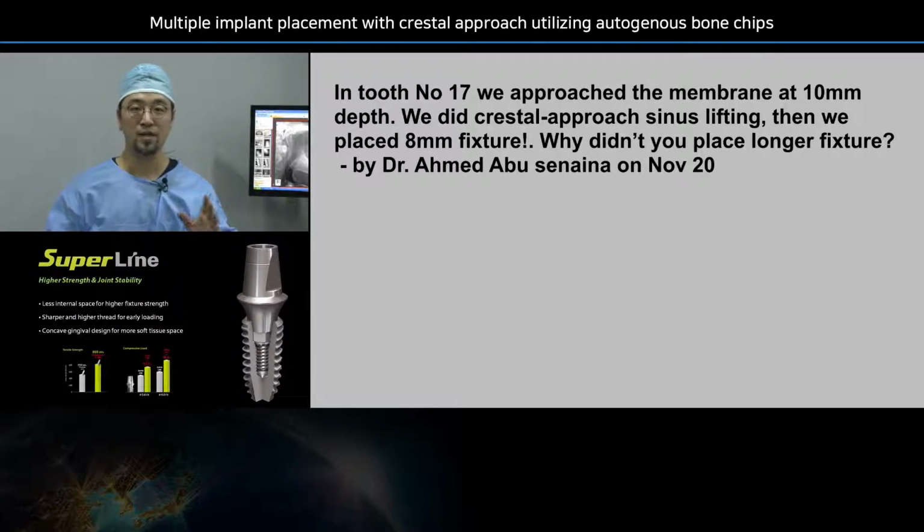And when we place the implants, now the patients live a quite long life. So we have to expect at some point we may have to remove the implants. If I place the longer implants, when we remove them, it will be a very aggressive surgery. So that's why I have chosen only 8 millimeter. And also at the palatal aspect, there was only 2 or 3 millimeter of remaining bone.